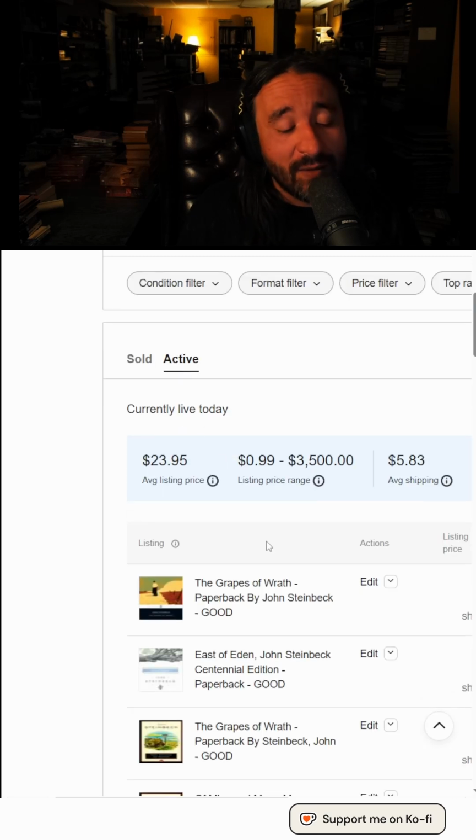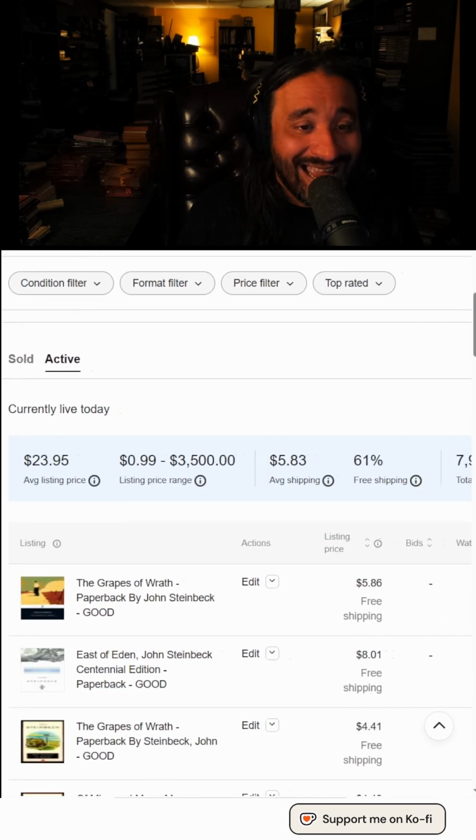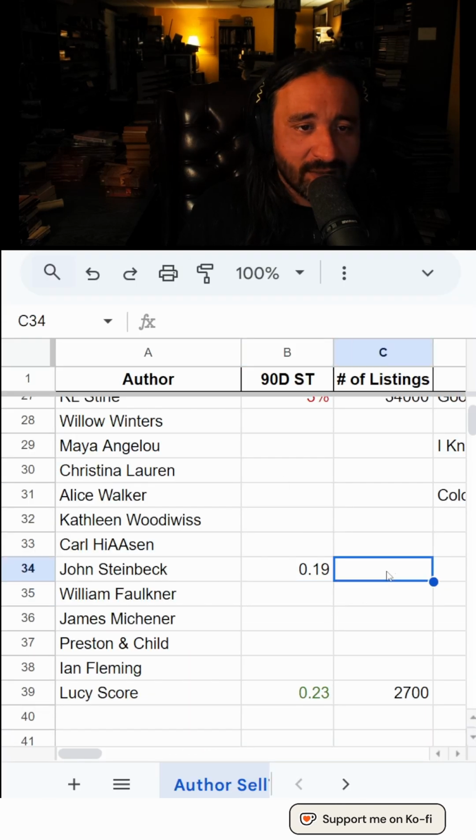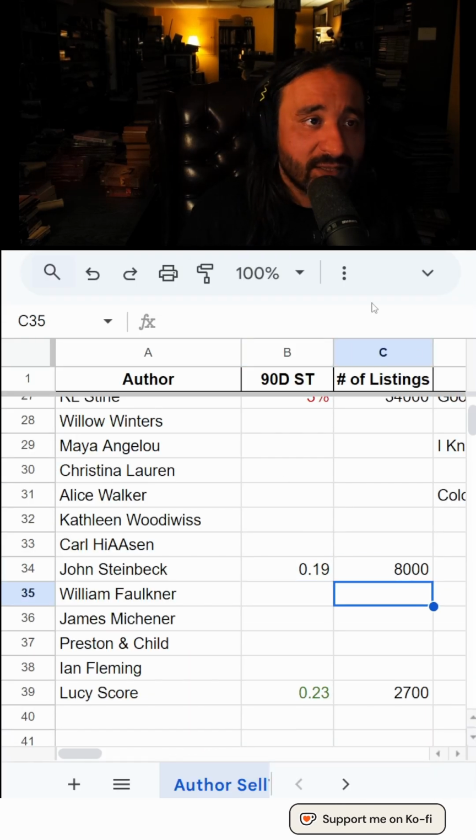Even though at the same time it might be weaker because, again, this guy was reprinted a bajillion times. So about 8,000 listings over here. We'll see what we see.